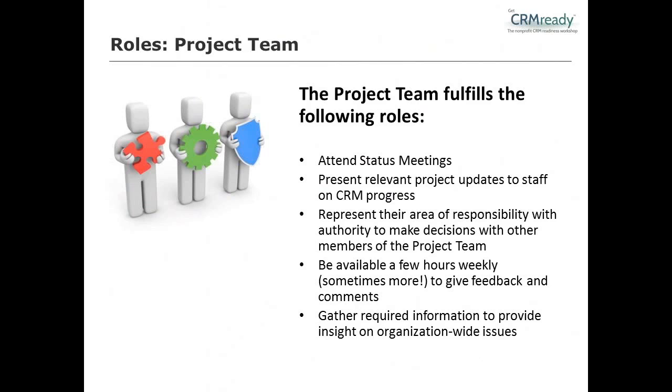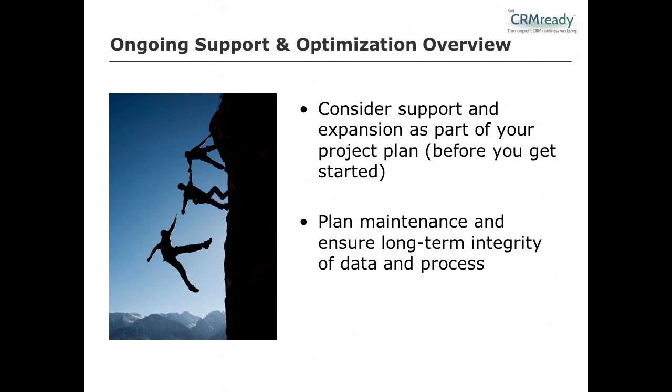Excellent. Well, thank you, Smita. So the last slide here, ongoing support and optimization. So we spent a lot of time thinking about, okay, we're going to go live with CRM. We're going to go live with the first phase. And then what do you do next?